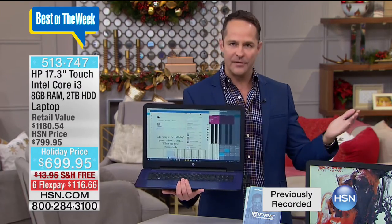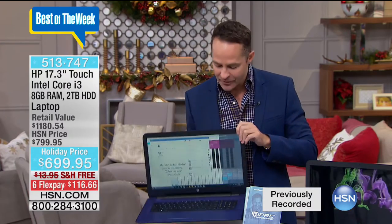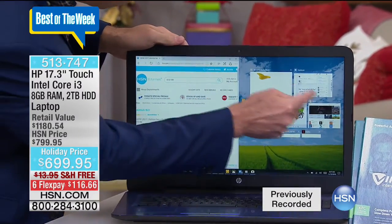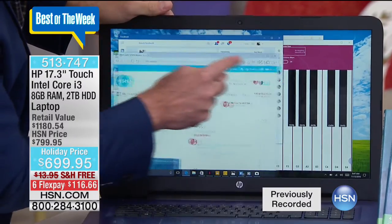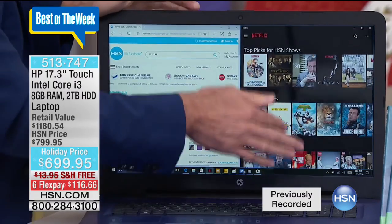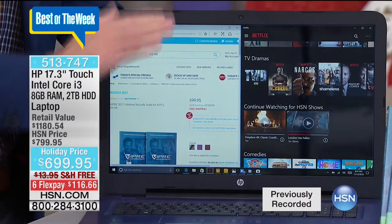RAM, I haven't even mentioned RAM. People who know computers shop for RAM. RAM is what allows your computer to multitask. Watch this. I've got 1, 2, 3, 4, 5, 6. Actually, if I open these up, I'll have 7, 8, 9 programs all running at the same time. No pausing, no waiting, no hesitating. The computer is absolutely lightning fast. That's because of 8 gigabytes of RAM, the most RAM that we've ever done in any computer.